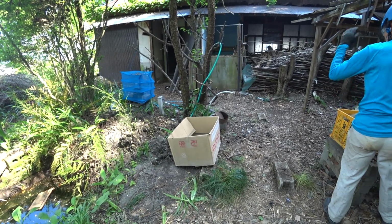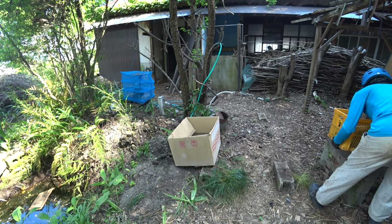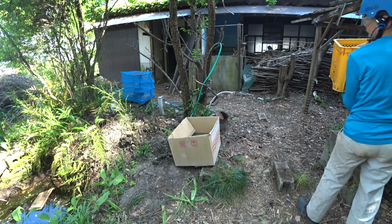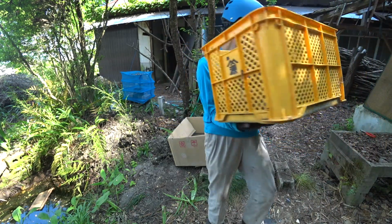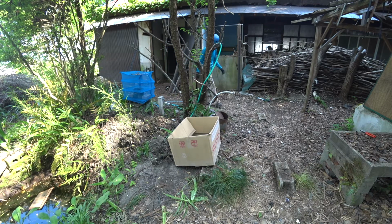And I need my mosquito repellent quite soon. Yeah, if I hold it from the bottom like so, this is not a problem. It's a lot though. Where should I? I need a box. Okay.